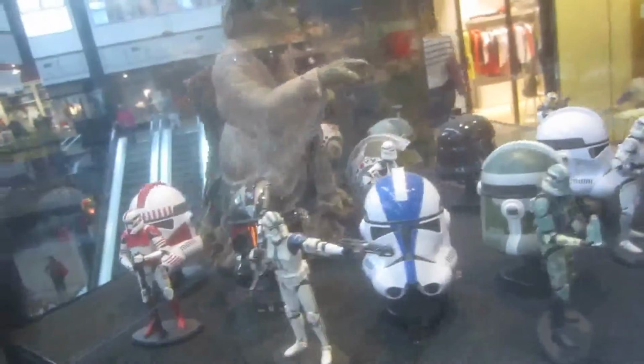So yeah. Over here we got Yoda and Yoda and Yoda. A whole lot of Yoda. I wonder if that's life size, because it looks like it could be. And then a bunch of clone trooper helmets and clone troopers surrounding Yoda. And Luke with his X-Wing helmet as well.